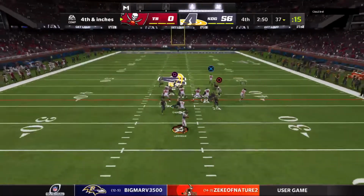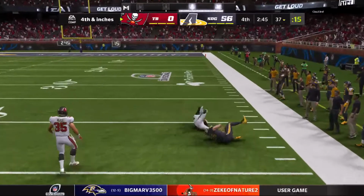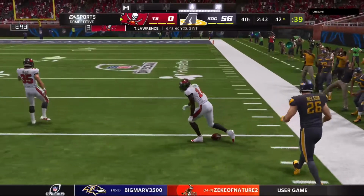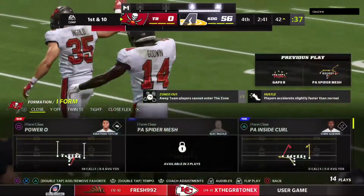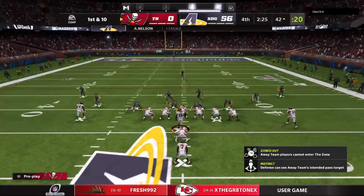And they'll try and throw for it with Lawrence. Open man has got it. It's complete. And he'll have it past midfield almost to the 40 before being taken down. No reason not to try it there, and they do indeed convert on 4th.